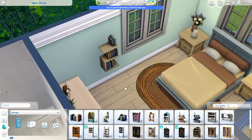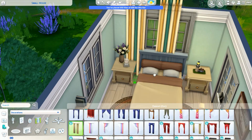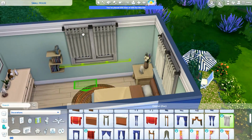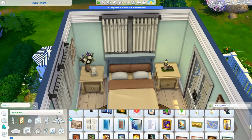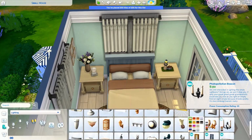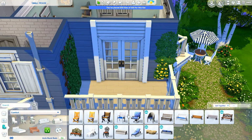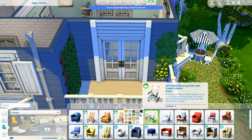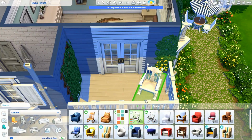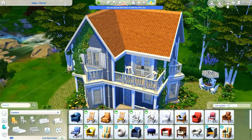So yeah, anyway, the interior. For the interior, I wanted to keep it quite light and use a lot of white wood and lighter wood tones. The upstairs is quite a big area, so if you really wanted to make it a 2-bedroom house, it probably could fit one, but it was intended with a single sim in mind, so I never thought about doing that.